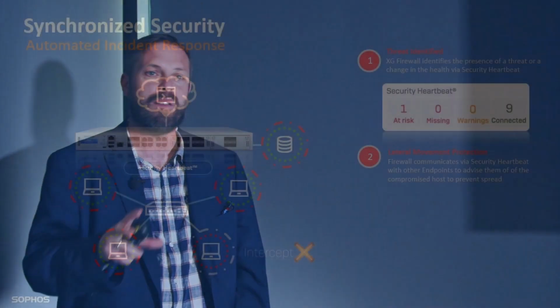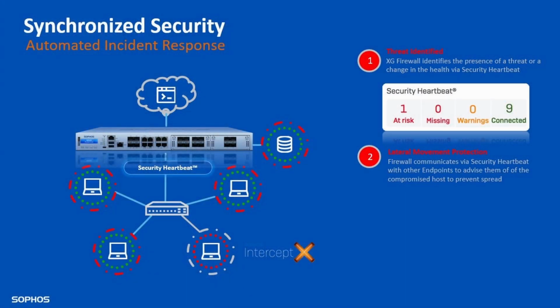The firewall can then actually respond to that in two different ways. One, by informing the rest of the estate that that device specifically has some kind of problem associated with it, so that any infection on that device or an active adversary on that device cannot move laterally and move around the rest of the estate. So we're automatically isolating that machine and stopping that malware or that actor from moving around the estate. But then we can also isolate that device off the internet as well.